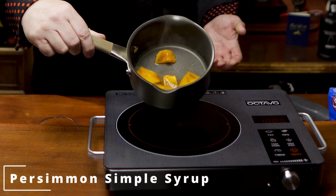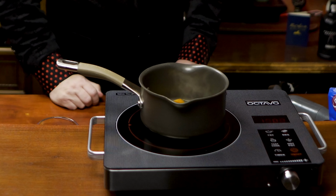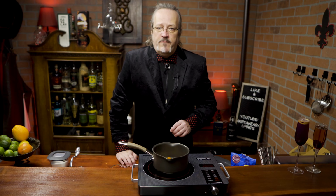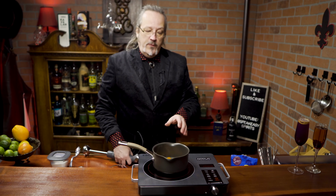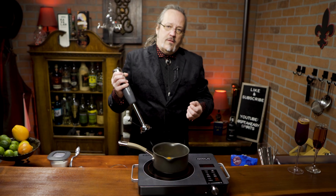Now in our pan, we've added 1 persimmon that I've taken the skin off of, and I've added just a couple ounces of water. We're mostly looking for the fruit juice there. The water is just to keep the bottom of the pan from scorching. Now this is a pretty soft fruit. You could easily mash it up with a spoon, but I'm going to use an immersion blender to turn it into a puree.